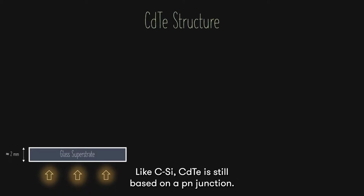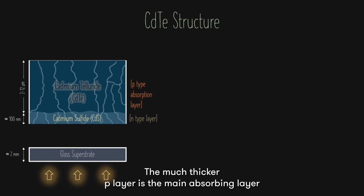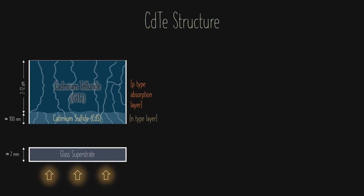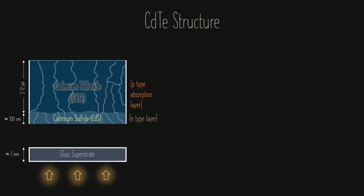Like crystalline silicon, cadmium telluride is still based on a p-n junction. The main p-n junction of cadmium telluride comes from an n-type cadmium sulfide and a p-type cadmium telluride. The much thicker P layer is the main absorbing layer, whereas the much thinner N layer acts like an emitter. This is pretty similar to crystalline silicon cells. However, the difference is that in cadmium telluride solar cells, the P and N layers are technically two different materials. We call this a heterojunction.